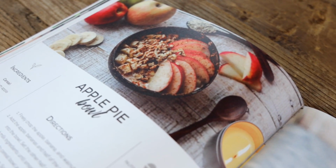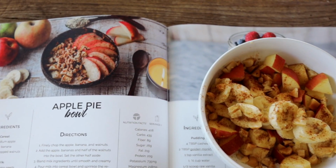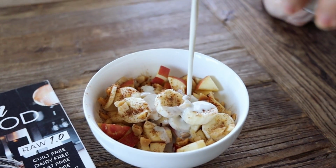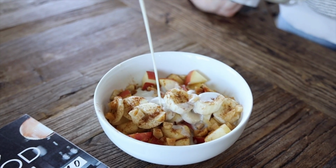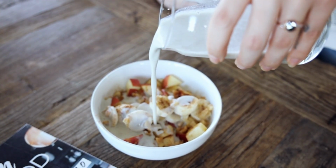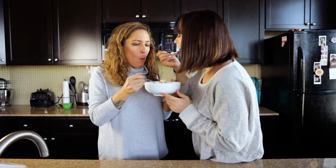Breakfast today, I decided to have the apple pie bowl. It's one of my favorite bowls I make out of the Freedom Food 1 recipes. It's super yummy and just super easy to make for a raw breakfast. This is something that's really easy to bring to an office setting because you literally just put everything in a little Tupperware and then bring a little thing of almond milk with you, and it's something that you can eat at your desk, or like me, eat on the go really fast. You don't have to worry about it getting too soggy. If anything, it just gets better when the milk sits in there.